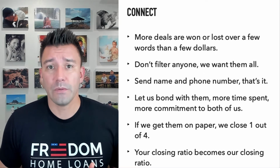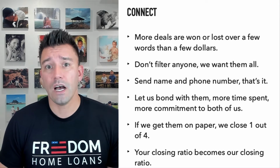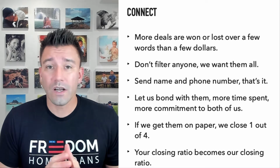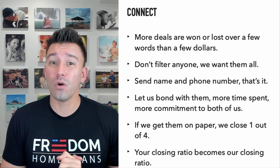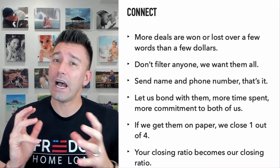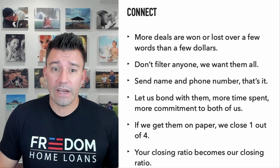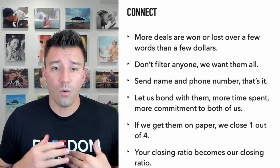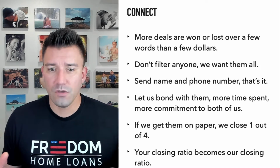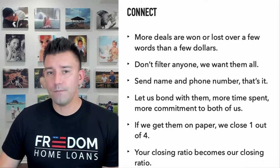We're also going to be able to see and build things from maybe a different perspective that could be advantageous to you or knowledge to you as well. Okay, more deals are won or lost over a few words, not a few dollars. Okay, going back to that design conversation thing. How you structure and how you guide someone through that decision process is very important. All right, don't filter anyone. Like I said, we want all of them. We'll put them in our database. Just send us the name, phone number. That's it. Maybe a brief background if you want, but not too much information. Again, let us gain that commitment so we can increase your conversion ratio.